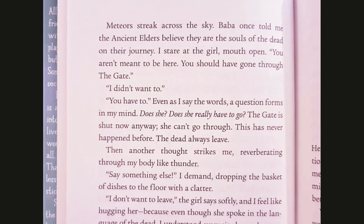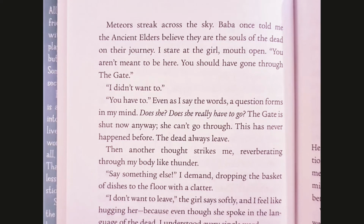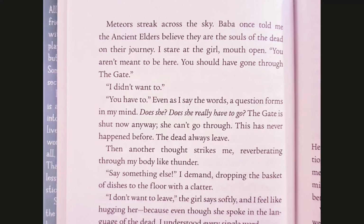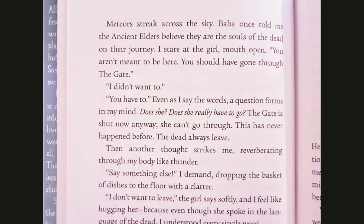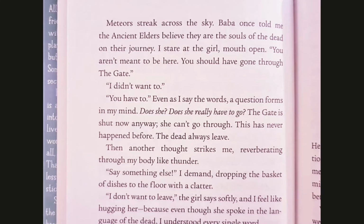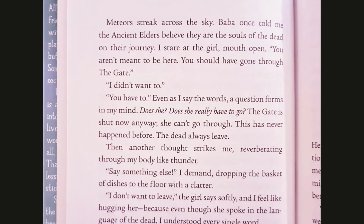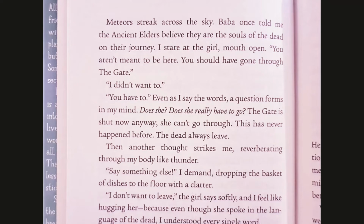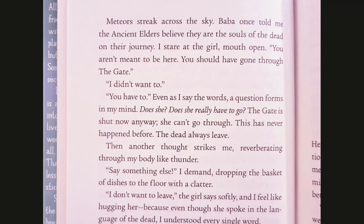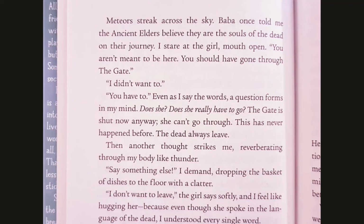The gate is shut now anyway. She can't go through. This has never happened before. The dead always leave. Then another thought strikes me, reverberating through my body like thunder. Say something else, I demand, dropping the basket of dishes onto the floor with a clatter. I don't want to leave, the girl says softly, and I feel like hugging her, because even though she spoke in the language of the dead, I understood every single word.